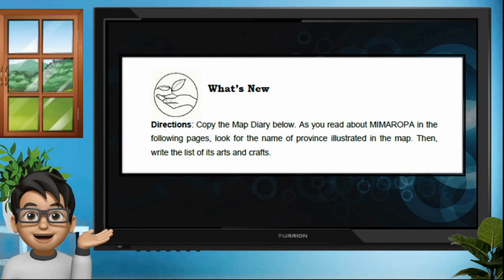Okay, so before we move on to our lesson, I will give you this simple activity called the Map Diary. As we discussed about MIMAROPA, we're going to look for the name of the province illustrated in the map. Then write the list of its arts and crafts.